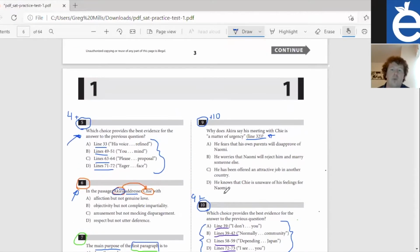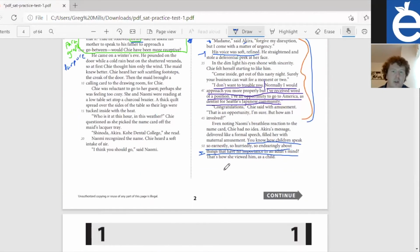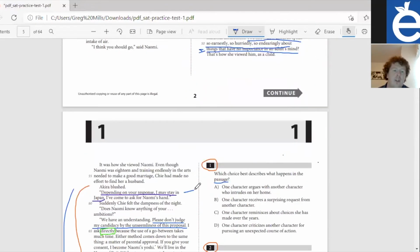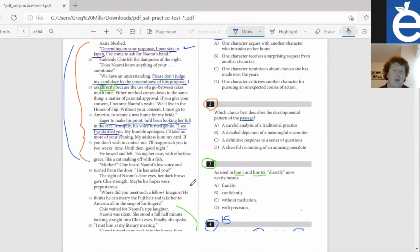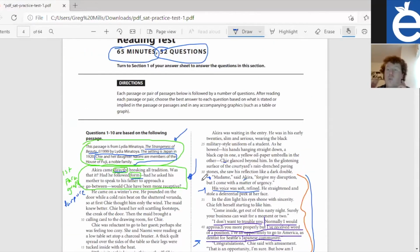Okay, and then we also have the parts underlined for number 10. So I underlined those in purple. We can see some of them here and one down here. So all of these things are telling us where to look and where the important information is.